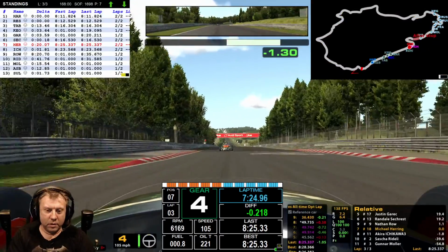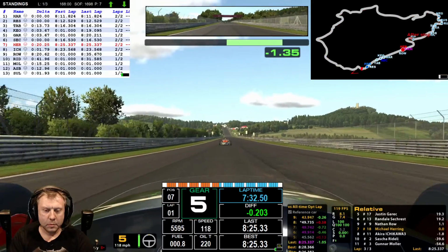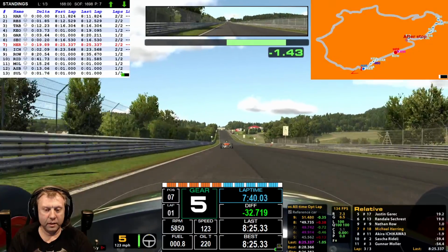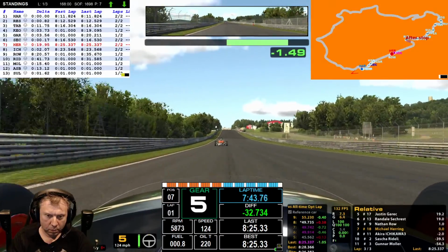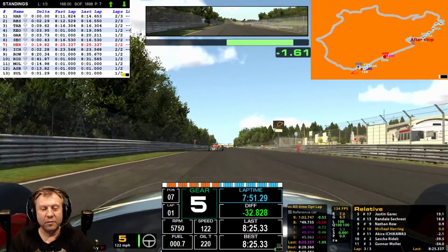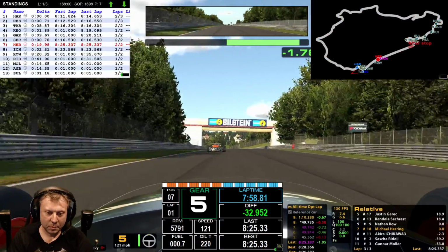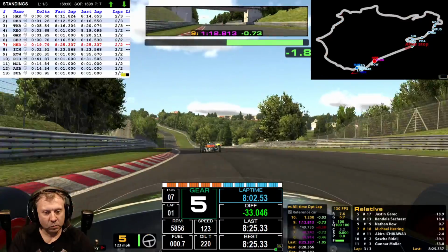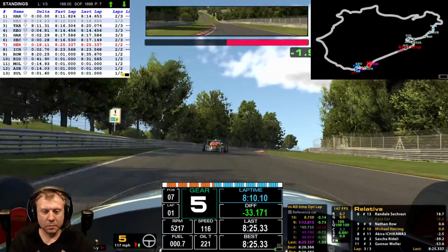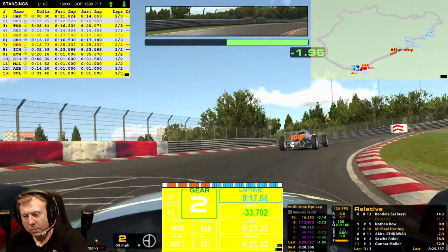Alright, we are almost close enough. Come on, we gotta get there. The gap ahead is now 1.0. Oh, it's not quite close enough. It'd be very dangerous to try to pass him going into the last bit. Yellow flag, caution.